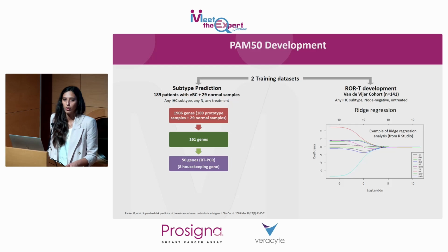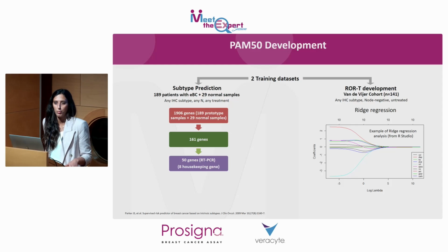So now I'm going to talk briefly about the development of Prosigna, because then Dr. Pasquale is going to explain this in detail. But I think that the development of PAM50 is quite interesting because it's quite different from the other genomic biomarkers. Here, two training data sets were used, one for the subtype prediction and one to develop the risk of recurrence score. The training dataset for the subtype prediction included patients with any immunohistochemical breast cancer subtype, any nodal status, and any type of adjuvant treatment, plus 29 normal breast samples that were the prototype for the normal-like subtype. Whereas the ROR development was performed on a data set of node-negative untreated breast cancer patients, any immunohistochemical subtype, and a machine learning algorithm was applied, in particular the ridge regression.